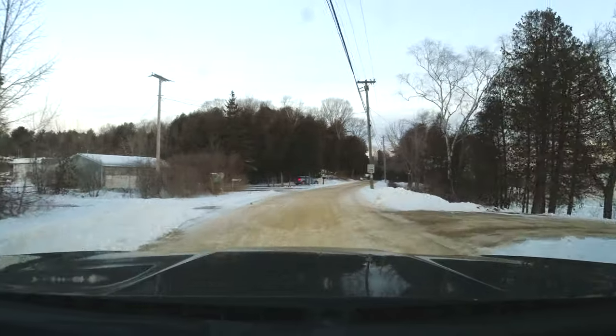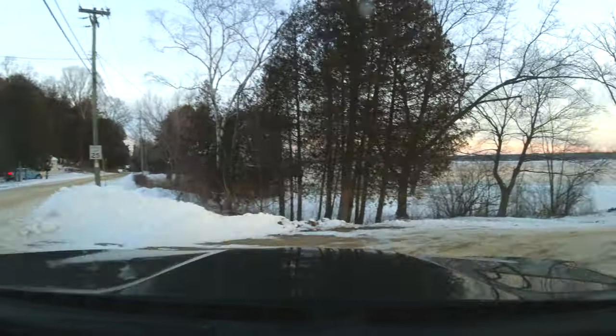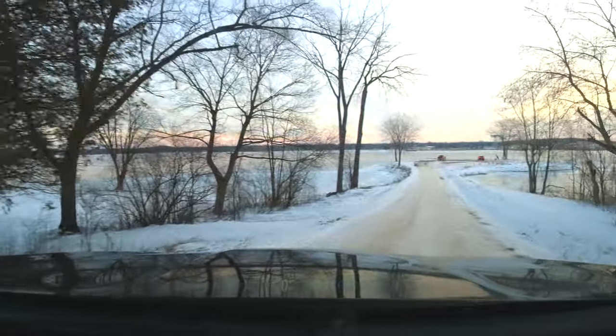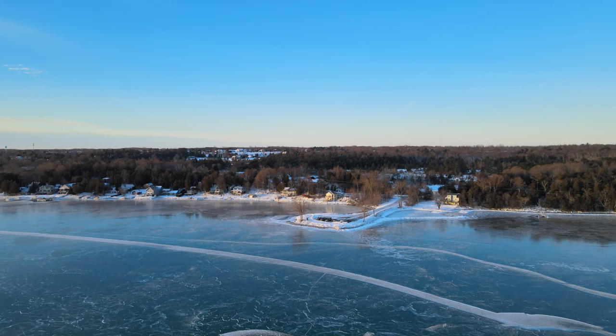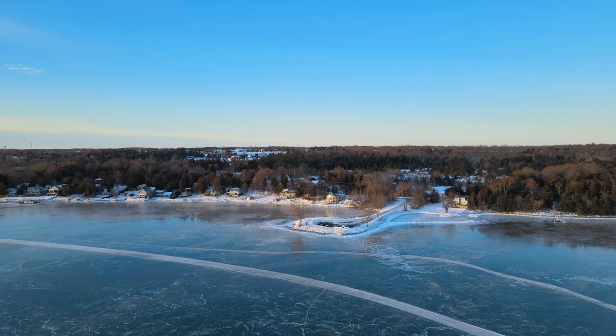Lows tonight, 5 to 10 above. North winds, 10 to 15 miles per hour. Winds will increase after midnight with wind chill readings at 15 below during the overnight hours tomorrow night.